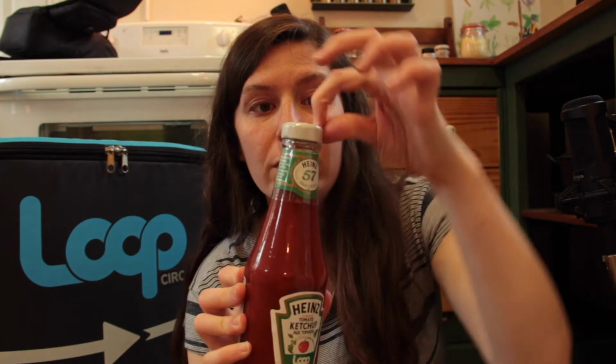But as far as Heinz goes, I don't know who owns Heinz, but it's possible that they're owned either by a company like Loblaws and PC, or they're partnering with Loop on their own. So far, it still has, again, a lid that's likely not reusable because it has to have a seal that pops. And it also has a little plastic cover on it.